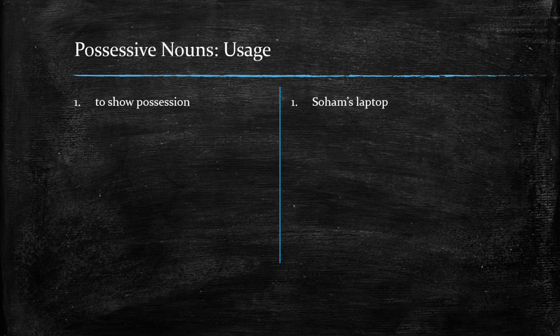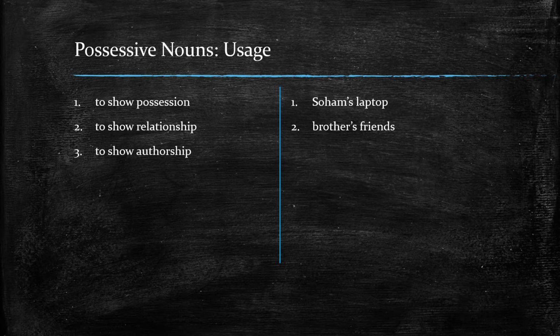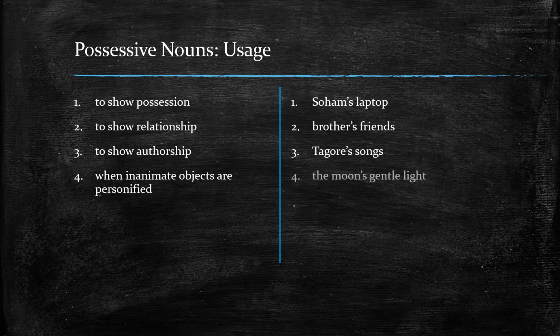Possessive nouns can also be used to show relationship. For example, brother's friends. It means the friends of my brother. The possessive nouns are also used to show authorship. For example, Tagore's songs, which means the songs written by Tagore. Even when inanimate objects are personified, we use possessive nouns. For example, the moon's gentle light. Here, the light belongs to an inanimate object, which is the moon.